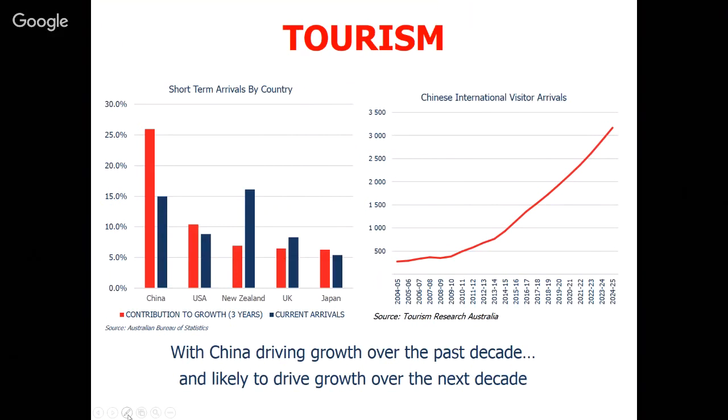So what does that mean for some of the tourism stocks? It means really you're looking at higher volumes of people coming through the door. And in sectors and in companies and segments where you're constrained capacity-wise, you can really start to increase prices off the back of more arrivals.